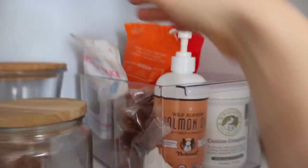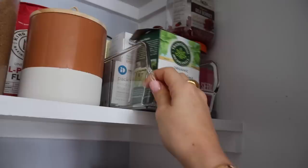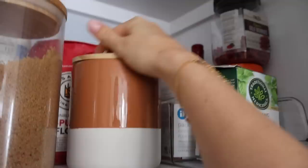What else did I do? Oh, the teas. I have the teas up here, and this one is pretty nice because I can just easily slide it in and out, and I have more just single tea bags in this canister. Let's fix ourselves a little afternoon beverage.